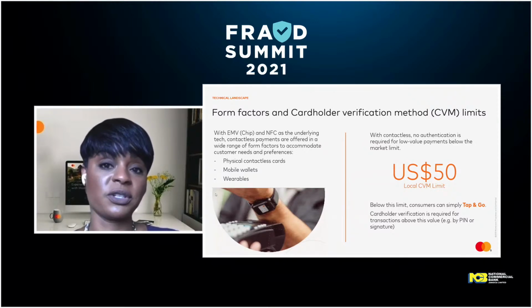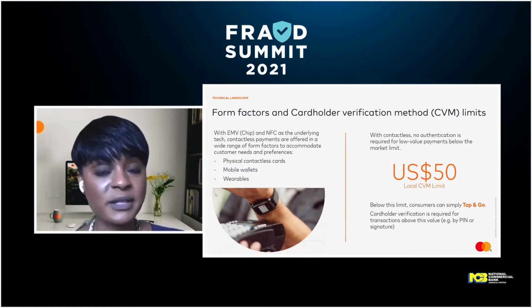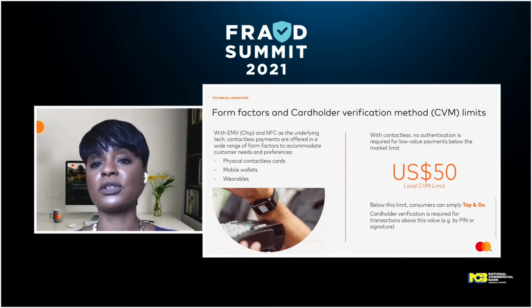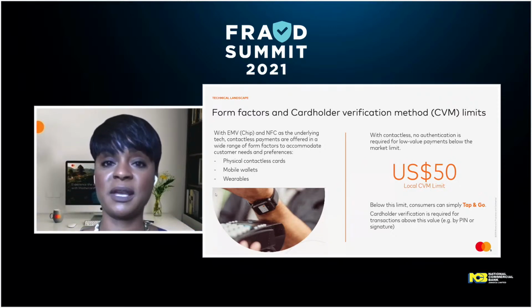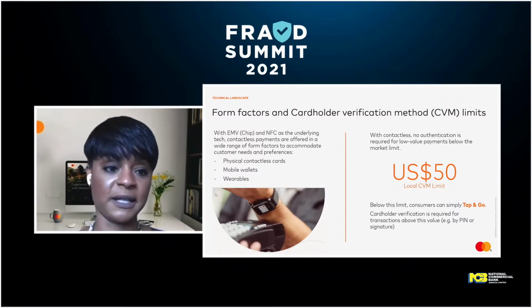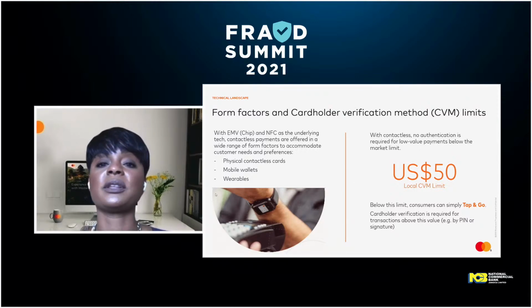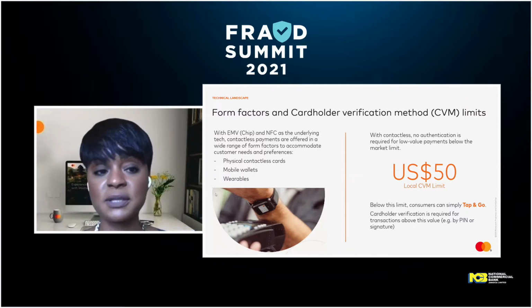And some of you merchants may already have started to see some of these new payment methods in your business. But what I want to emphasize is it does not matter how a consumer is engaging or utilizing technology to make the payment, the process flow, or your process flow, really remains the same. So what are these different shapes and flavors? You already have been seeing physical contactless cards. So those are the cards with the contactless symbol on the front.